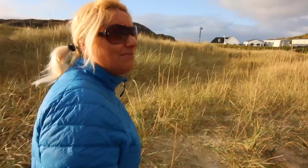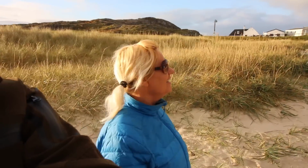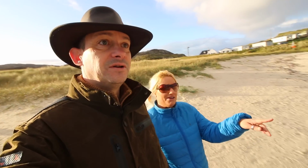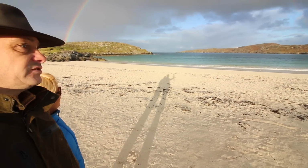It's beautiful. We see 3 or 4 every day. What about the one yesterday though? I've never seen a rainbow so beautiful as we did yesterday. Yes, there was one yesterday, it was a double rainbow. That was nice. This beach is fantastic. Yeah, it's lovely. They do say this is one of the nicest beaches in Scotland. Look how blue or turquoise the water is. The water is very turquoise. This is wonderful.